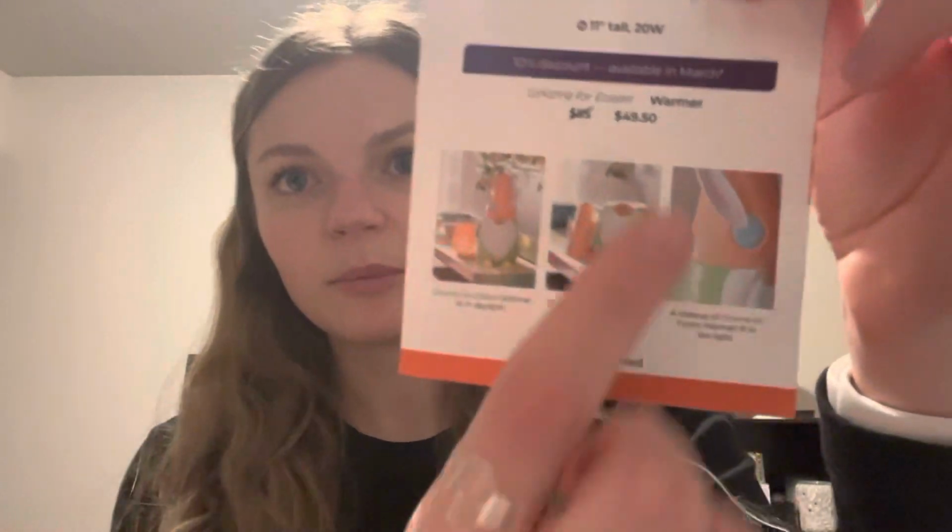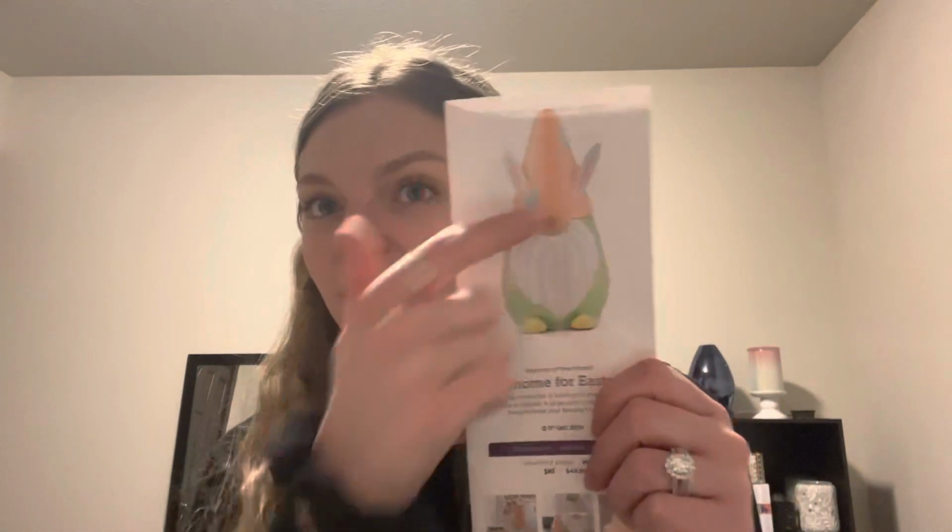So it says they're looking to sneak their way into your seasonal display. A large vent in the back of the hat helps release your favorite fragrance. So I do think it's going to be very similar to the gnomes in the past, where as you can see, basically the whole entire back of this metal hat, his gnome hat, has like a big cutout in it so that the scent can be released. This is a 20-watt warmer, 11 inches tall. His tall part is definitely his hat. Like, he's only half as tall without his hat.